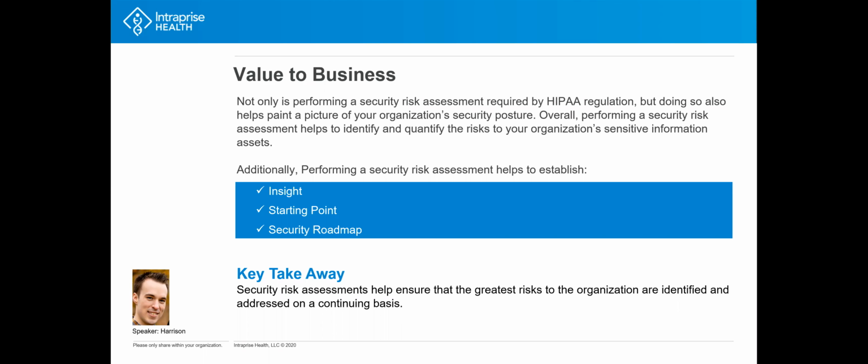Performing an SRA also helps to create a security roadmap to help prioritize and continuously address security risks. Conducting periodic SRAs will help to ensure that your organization is compliant with HIPAA administrative, physical, and technical controls. So we'll come back to that many times today, those different administrative, physical, and technical controls. But now I'll pass it over to Ian to talk about focused security risk assessments.